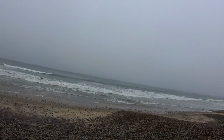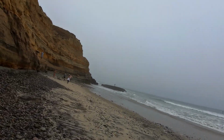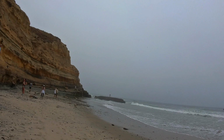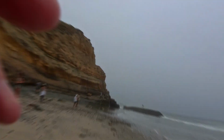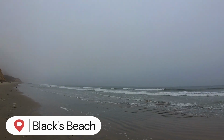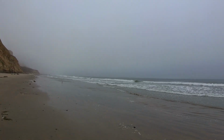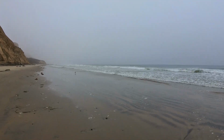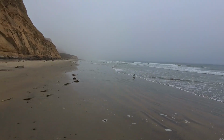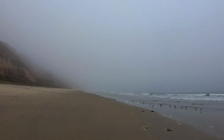All right, here we are back on the beach. Well, it's supposed to be low tide, but it is not that low. Looks like it's gonna be a wet feet kind of day. Moment of zen. All right, cruising through Black's Beach.